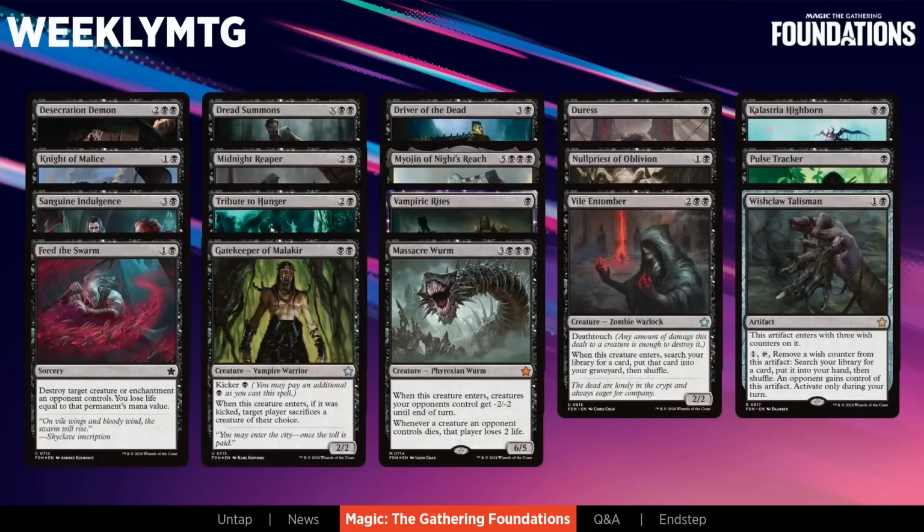All right. Let's take a look now at black. Bunch of cool stuff. Wishclaw Talisman. I mean, I know we saw Wishclaw Talisman before, but that one stands out to me. Gatekeeper of Malakir is a great one. That's a lot of Zendikar-era vampire bangers here. Yep. Pulse Tracker was one that I personally really like a lot. You can see Knight of Malice here.